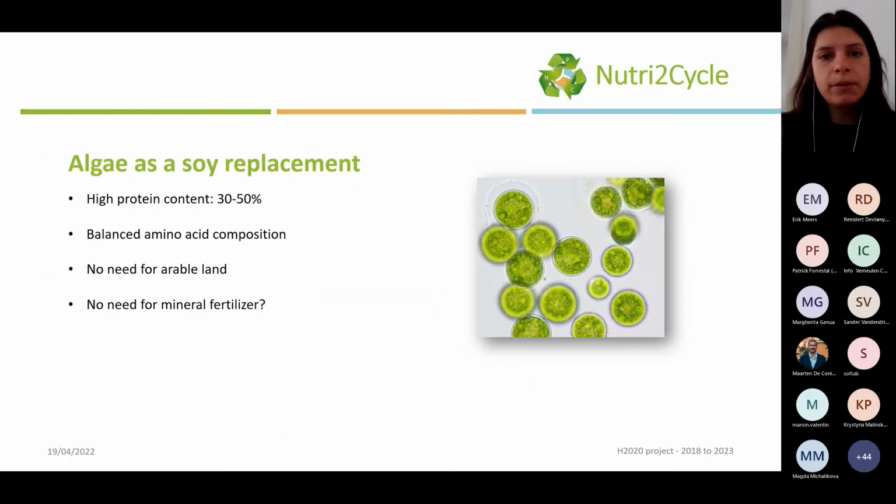Specifically as a soy replacement, microalgae are very interesting because they have a high protein content, between 30 and 50%. It can even go higher depending on the species used and the cultivation conditions. But most important is that it has a balanced amino acid composition. This is the main reason why it's difficult to find crops to substitute soy, because soy has certain essential amino acids that are needed for certain animals, and algae, depending on the species you choose, can supply these amino acids.